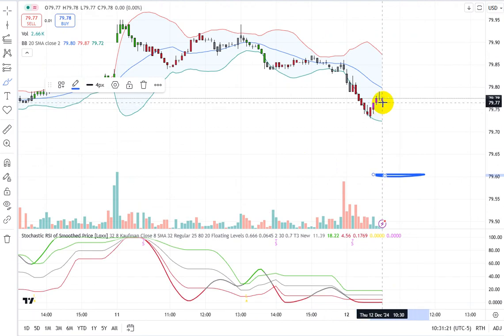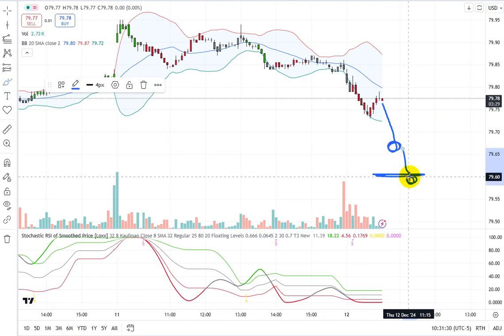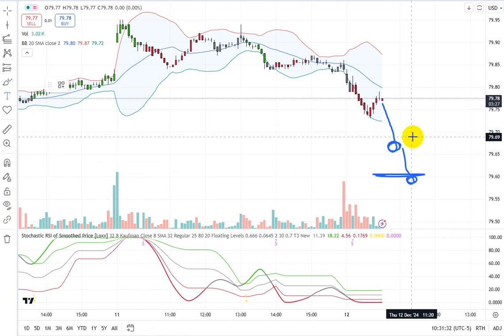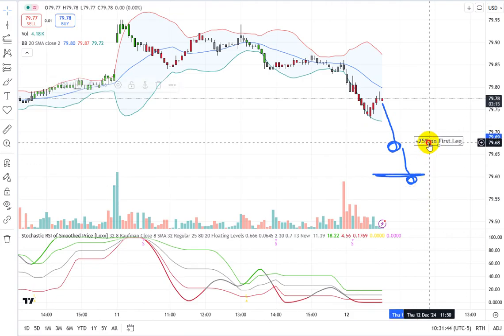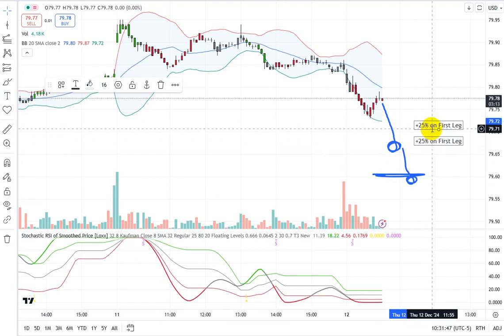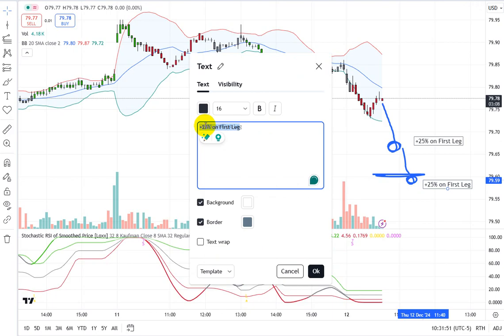And the idea here is, again, 2 options, 2 put options. Anywhere down in this area, you take the first one, you continue down anything even further, you take the second one. You're looking at basically, hopefully, 25% plus on the first leg. And then you'd be looking at, hopefully, down here, 35% plus on the second leg.